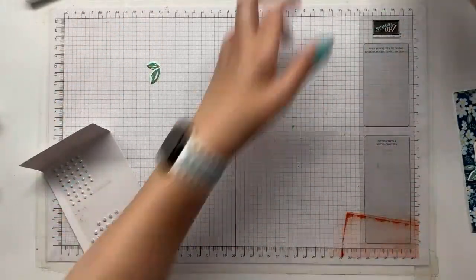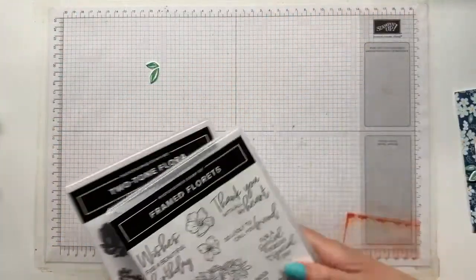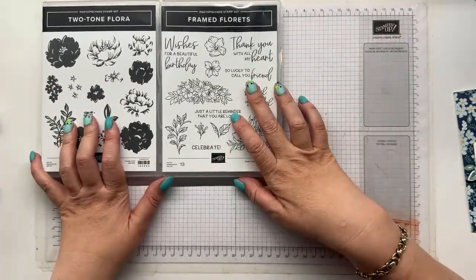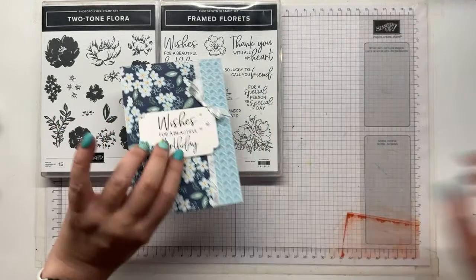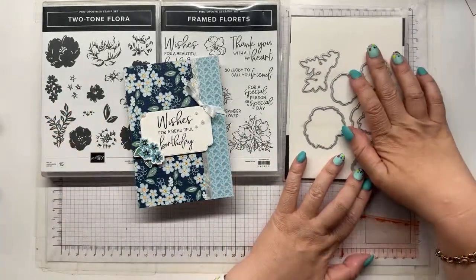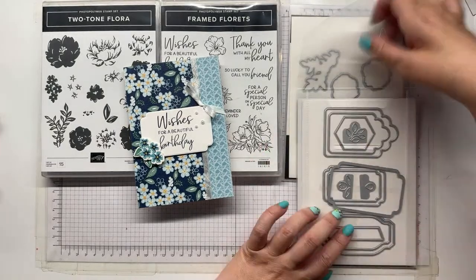So what did we use today? We used mostly brand new things. We used the two-tone floral for our flowers. We used the framed florets for our sentiment. Okay, we used the matching two-tone Flora dies and we used the something fancy dies for the label as well.